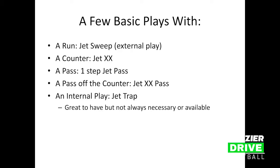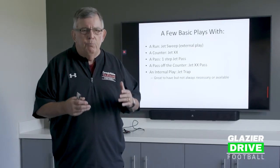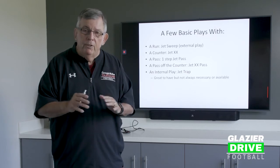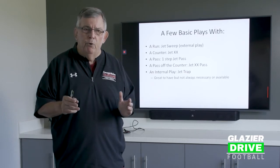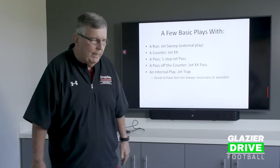We start with a few basic plays. And the concept here is that each play has plays off of it. But we only need a few basic plays, and we run them from multiple formations. And that's sort of the idea.